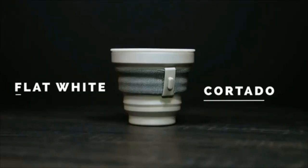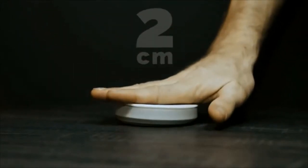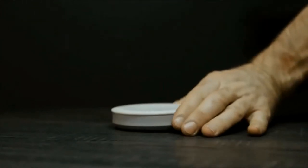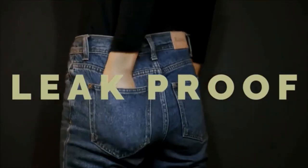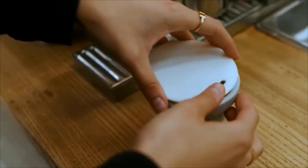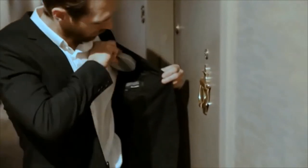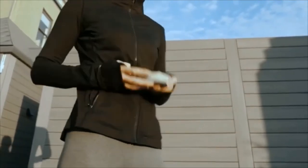Big enough to fit any standard barista size cup. It folds down to less than 2 centimeters. The removable heat band doubles as a plug for the drinking bottle, making it leak-proof in any pocket or bag, and it's made from high-quality silicone and bamboo, making the cup BPA-free and fully non-toxic. We designed the new cup to fit into your life completely seamlessly. It fits in pockets you might never have thought of.